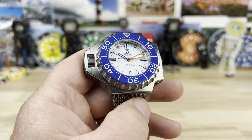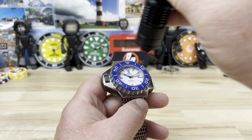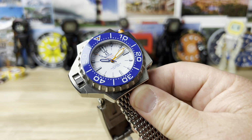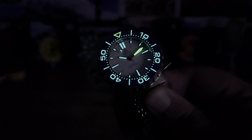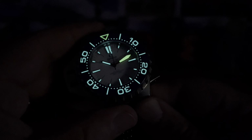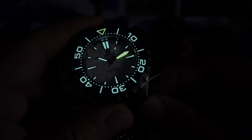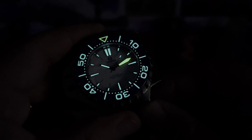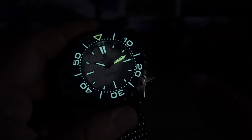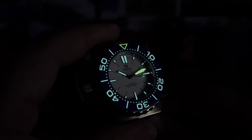because it's actually really cool. Let's give this a quick blast with the UV light. Kill the studio lights. Check out that lume. Amazing lume. A couple different tones there, right? So you got some bluish green, and then you have some solid green at the triangle and the minute hand, which are the two timing components of the dive watch. So brilliant execution with the lume. That is a proper way to do a dual application of lume.